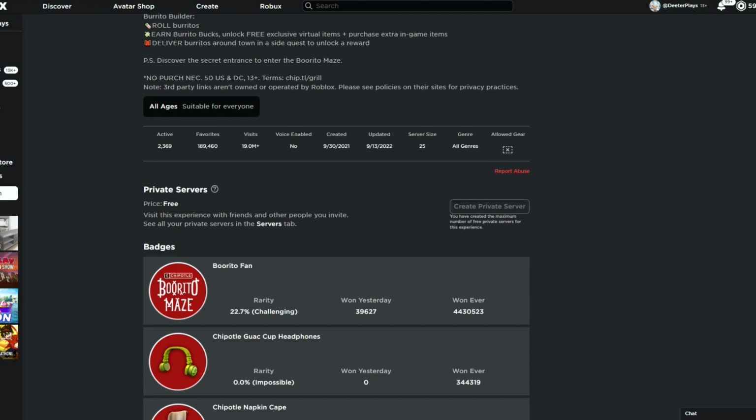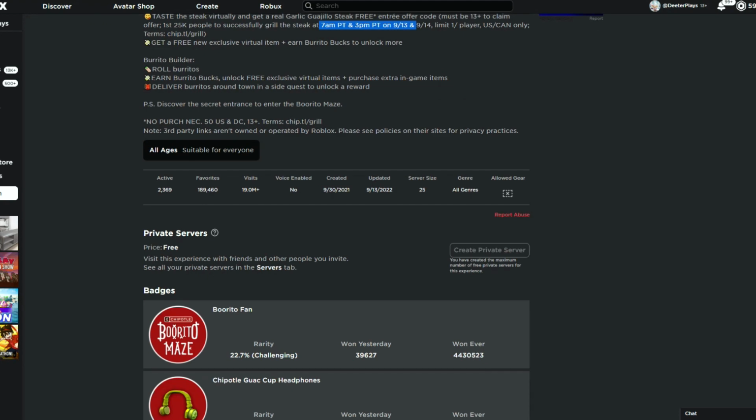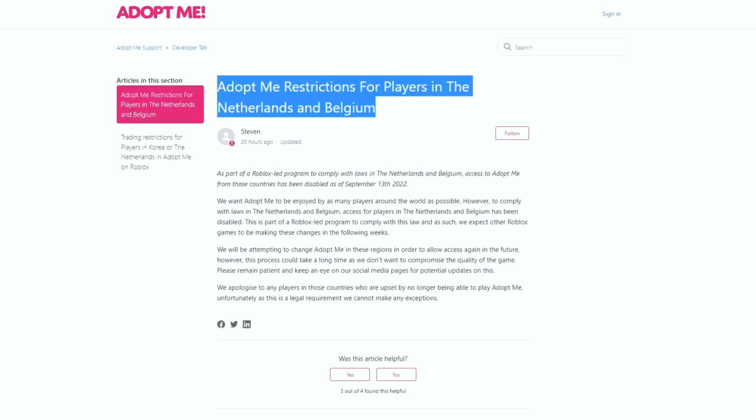And this one right here, it says it's suitable for all ages. So yeah, go in and get those while you can. And it looks like you can still actually get a bunch of free items from previous events on there as well. So go get all the free items you guys can in the Chipotle Burrito Builder right now.